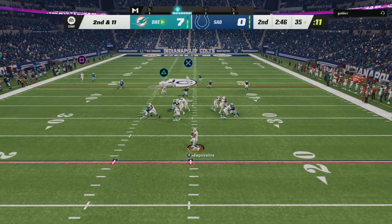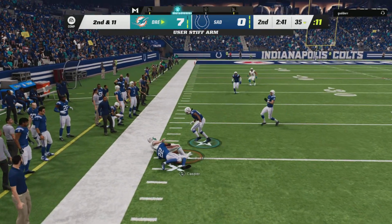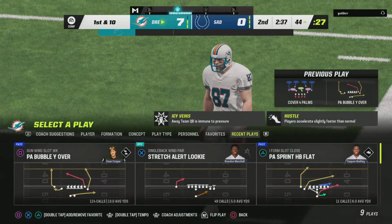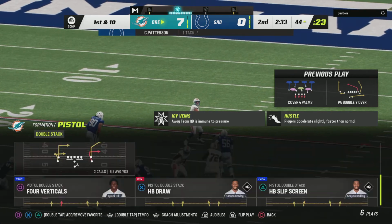Tua sets up to pass it. Looking left sideline, it's complete. And they're going to have this across midfield and inside the 45. A gain there of 21 yards.